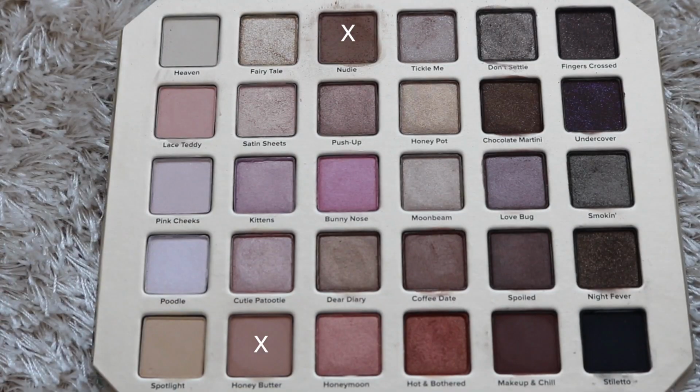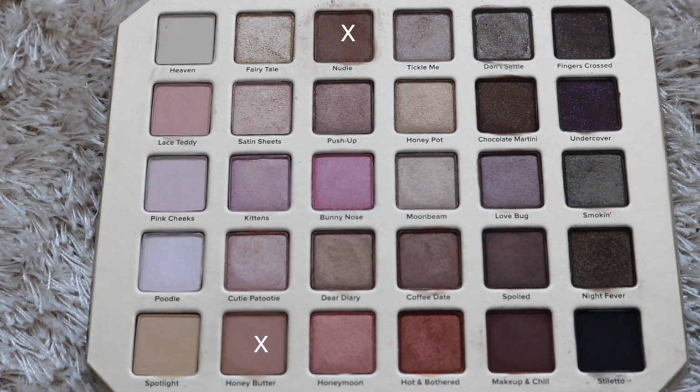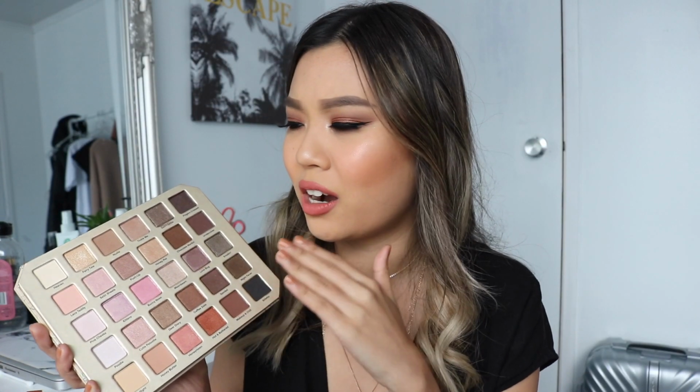or a little bit more mattes than shimmers, because realistically you are going to use a matte shade in your transition, and for the transition shades you get Honey Butter here and then you get Nudie here, and I just feel like these two shades are a very light transition. They're both very cool tone. They do pull gray on my eyes. I mean, it's cooler to have it there, but then have another option where it's a warmer transition.